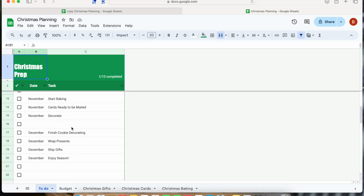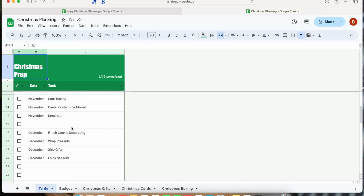And then the day after Thanksgiving is my day to decorate the house for Christmas. So I always get all the decorations up in November, like Black Friday basically. And that way I have more time to enjoy the season and the lights and everything. And then for December, I always finish off cookie decorating, usually the beginning of December, so they're ready for parties, giving away, that kind of thing.